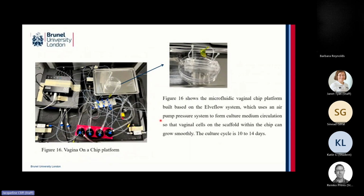We also compared based on the airflow system. As you can see here are our chips and the membrane, and with the airflow we can support the nutrition and the medium to form a loop and culture in the incubator. To conclude, this project explores the best concentration of the two different polymer materials, Catson and PVA, and verifies that the mechanical properties can support vaginal cell growth, and compares with previous research.